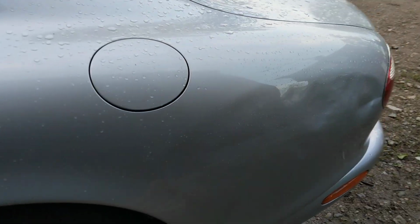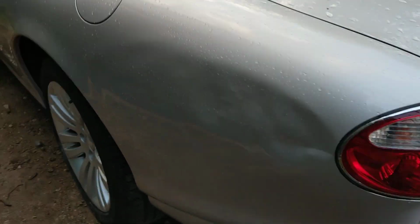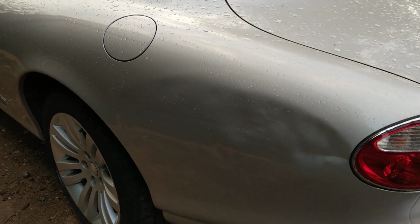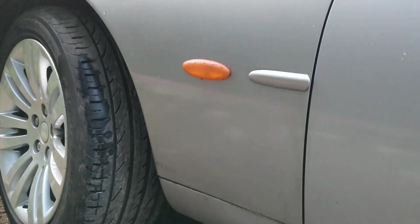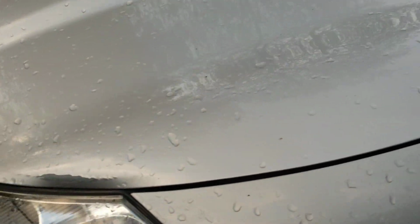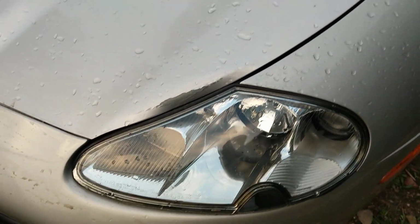Had a bit of a go at that back end. You can see it's not as bad as it was. It still needs professional repair, so that will be going in at some point. But I'm quite pleased with the panel fit at the front, considering it was reasonably badly stoved in at the very front of the wing. It's quite a good shut line along that bonnet. I'm quite pleased with that. Doesn't need much adjustment. Still have to sort out that bit, but that's okay. That's a job for another day.